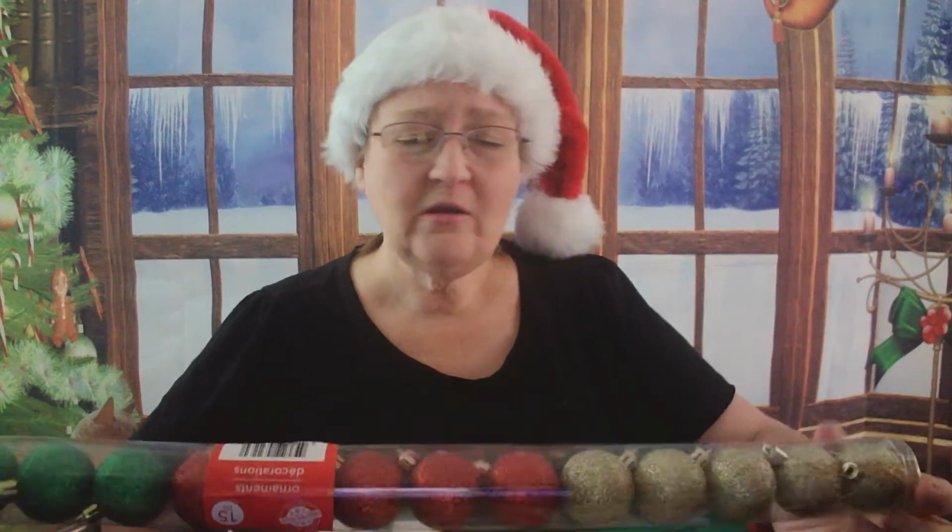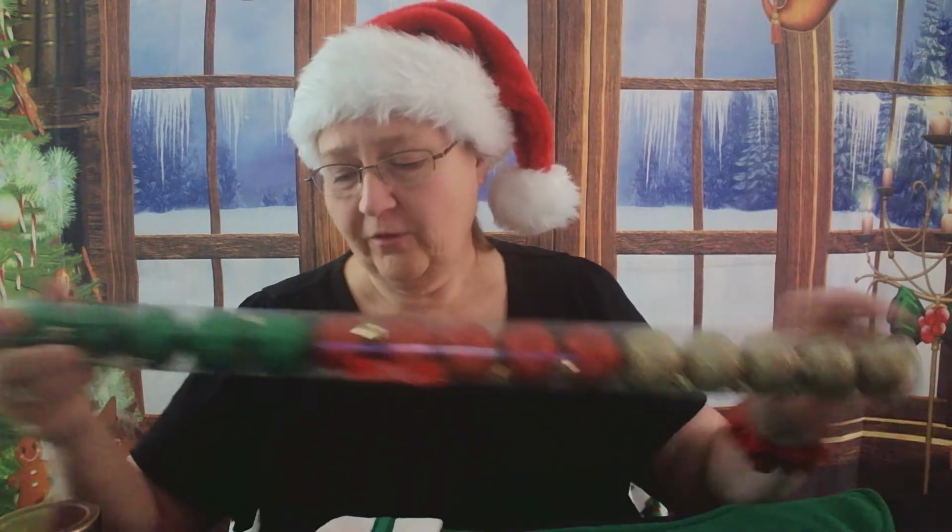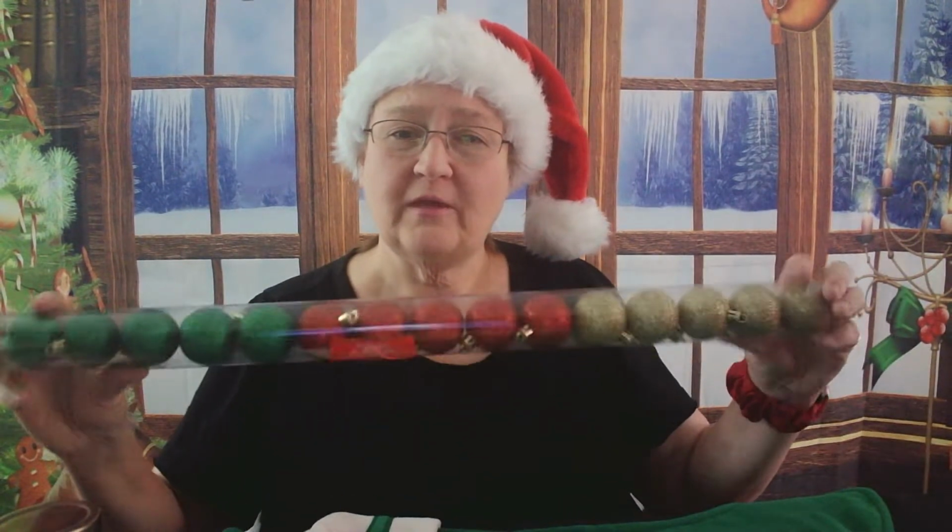But these, I thought about that, and I'm like, you know what? There's 15 in here. Wouldn't these be great as just a little embellishment on packages? Whether it is on a stocking, on the loop, or whatever, you just do some ribbon through the hole and attach it to your gift. So I thought those would be really, really cool.